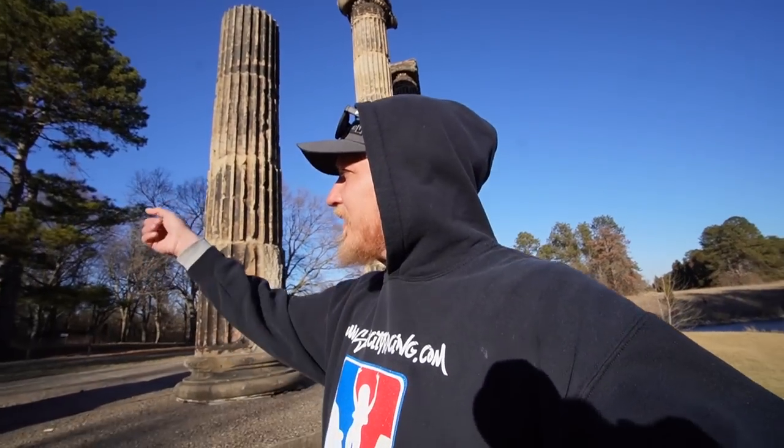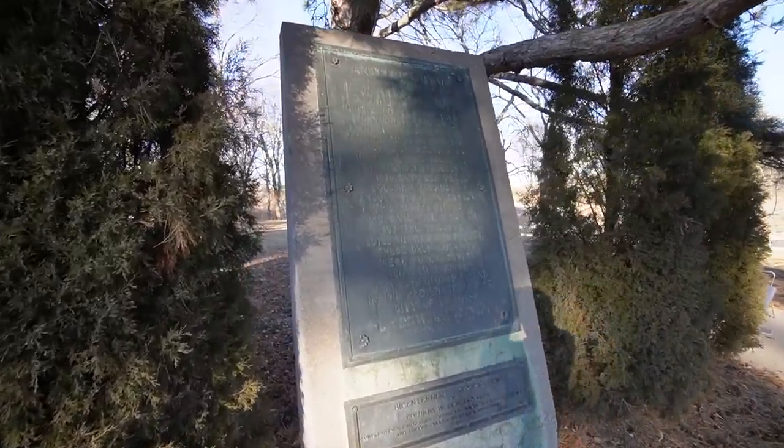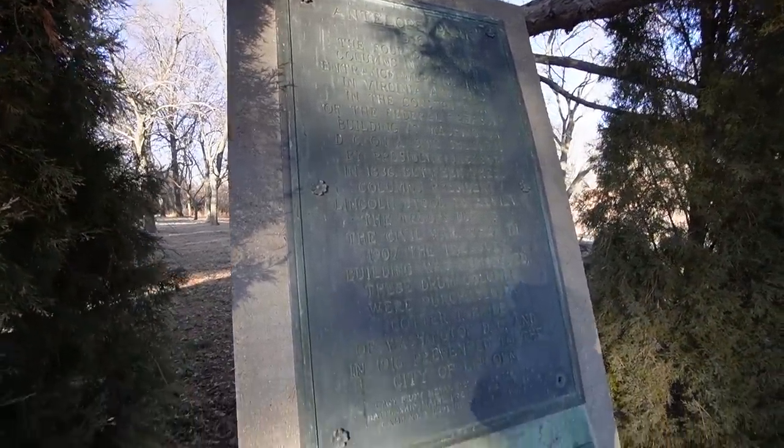Yeah, really cool. Let's check out what this sign has. I don't think you guys are going to be able to read this, so I'll read it to you quick. This says Antelope Park, because they used to be at a different park called Antelope Park, which is now no longer there from my understanding. It says: Antelope Park, 1916. The four sandstone columns in this park entrance were quarried in Virginia and used in the construction of the Federal Treasury Building at Washington, D.C. on a site selected by President Jackson in 1836.